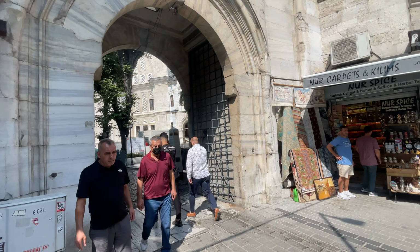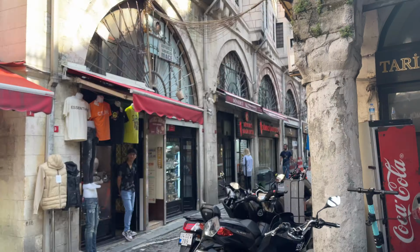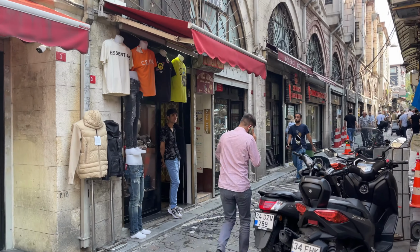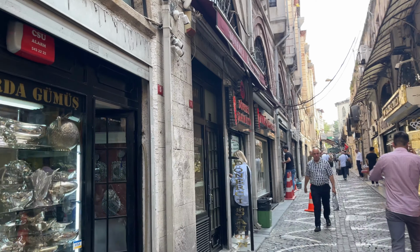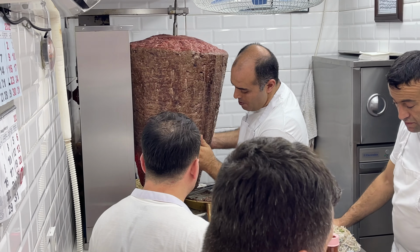I think it's through these arches and on the right. So this place is basically in the Grand Bazaar. The bazaar is there and this is right here. This place apparently has a very limited menu, but if you like what they're serving, you're going to love it. If you like kebabs, you're going to love it. I've not been here, so this is my first time trying it.